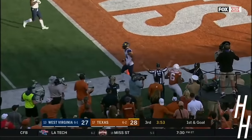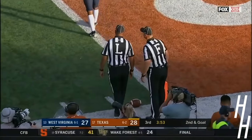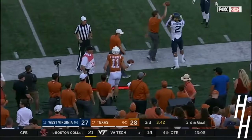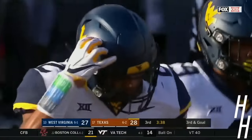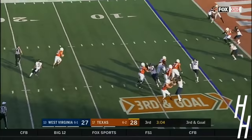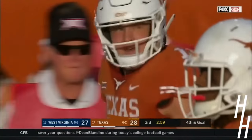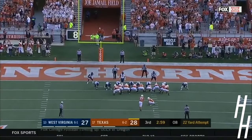Ellinger! Duvernay, close to a touchdown. That ball marked inside the one. Ellinger trying to run it. And West Virginia this time strings that play out nicely. And they'll lose about 3 to 4 yards on the play. Kenny Robinson. Ellinger. Reverses his field. Ellinger looking. Incomplete. Tim Beck was in the back of the end zone. Cameron Dicker in to attempt a 22-yarder.